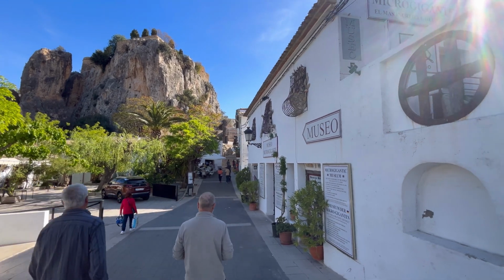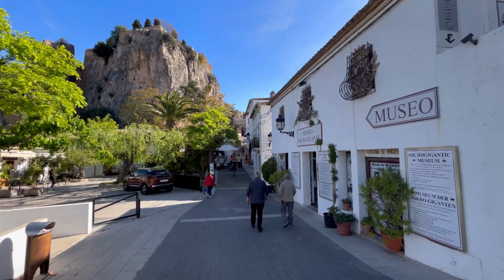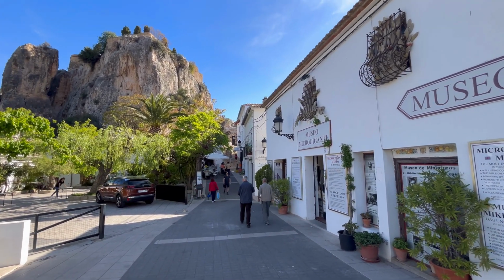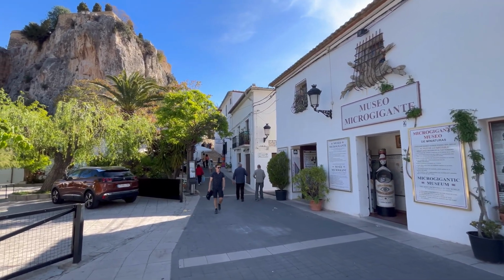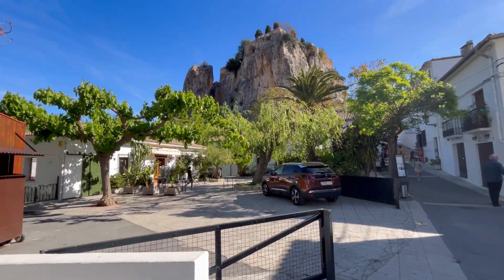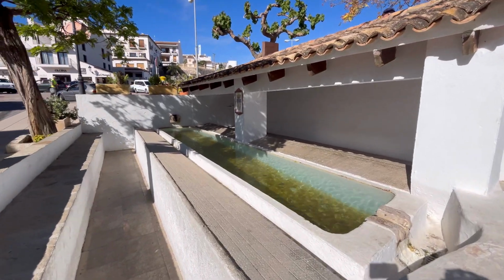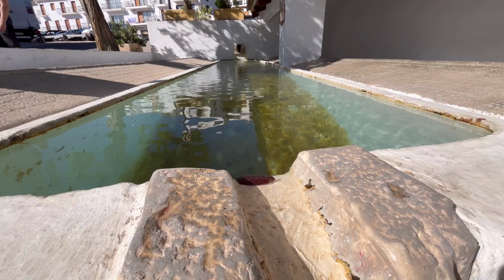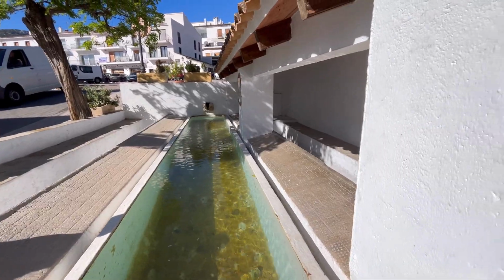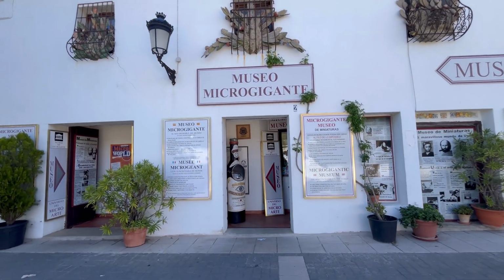This place is also quite famous because there are a lot of museums per people living here. There are different types of them. In front of us, we have the Micro Gigantic Museum, which has a lot of different curious pieces that compose all this interesting place. Right in front of it, this was the place called Lavadero, which is basically where locals were doing the laundry back in the days with the natural water that was coming from the mountains and the rivers nearby. Now it's just a part of the attraction and the history of the area.